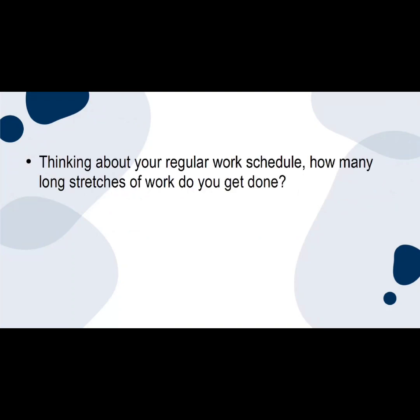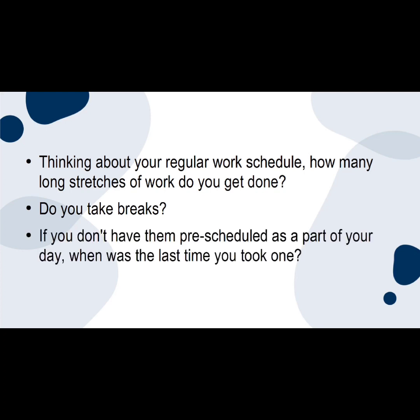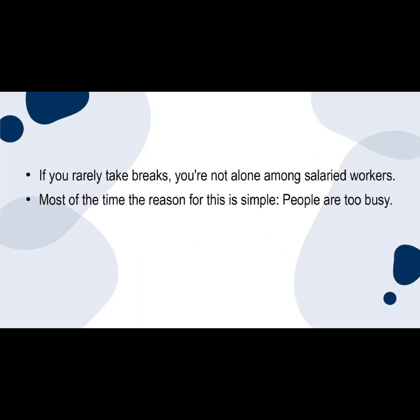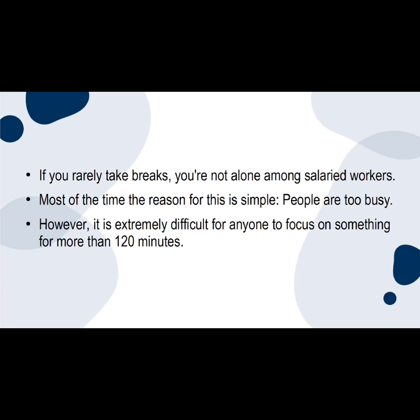Thinking about your regular work schedule, how many long stretches of work do you get done? Do you take breaks? If you don't have them pre-scheduled as part of your day, when was the last time you took one? If you rarely take breaks, you're not alone among salaried workers. Most of the time, the reason for this is simple. People are too busy. However, it is extremely difficult for anyone to focus on something for more than 120 minutes.